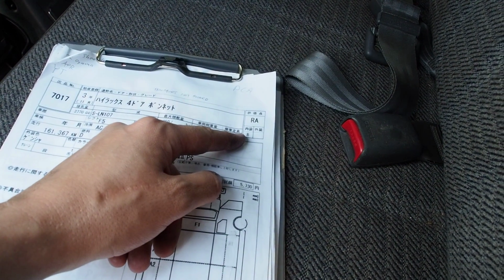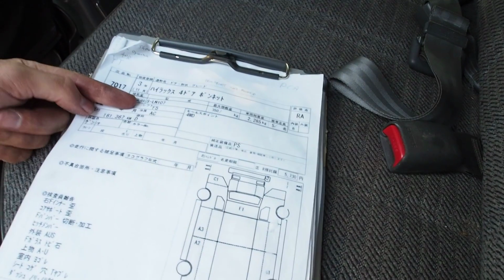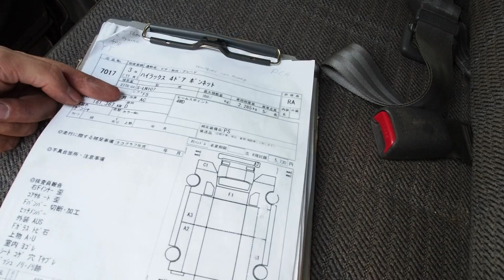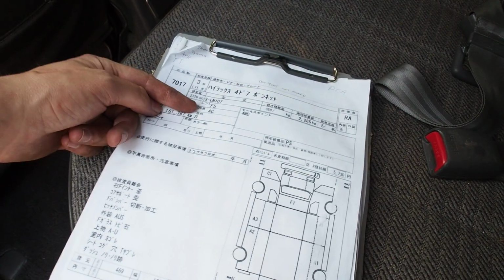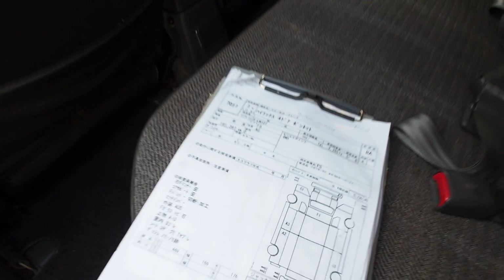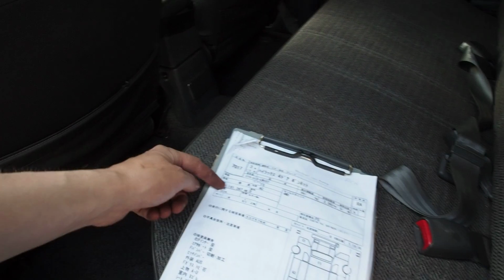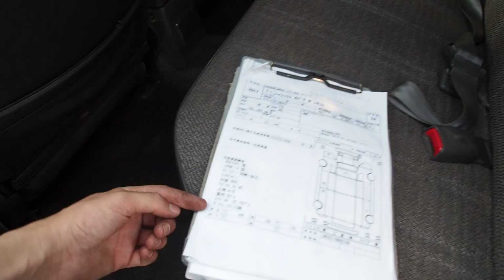Interior B. I would call this interior C, to be honest. 5-speed manual, AC in it. The AC is not very strong, if it works at all. Really needs to be checked out. It doesn't make any weird sounds or anything, but it's not very cold. 161,367 kilometers. The only sales point is 4-wheel drive, and then the notes here.